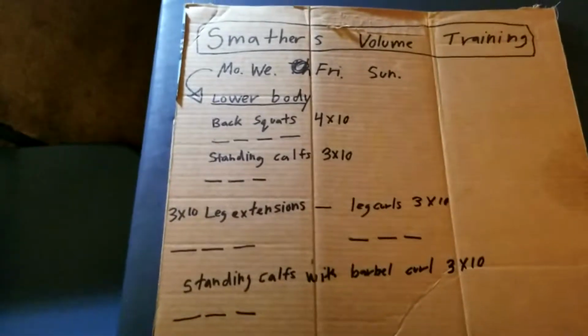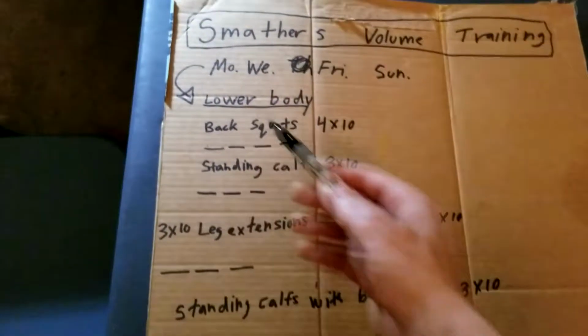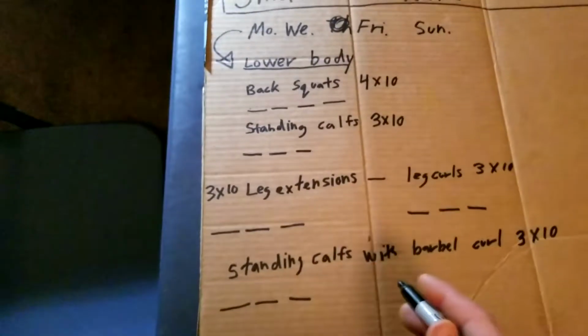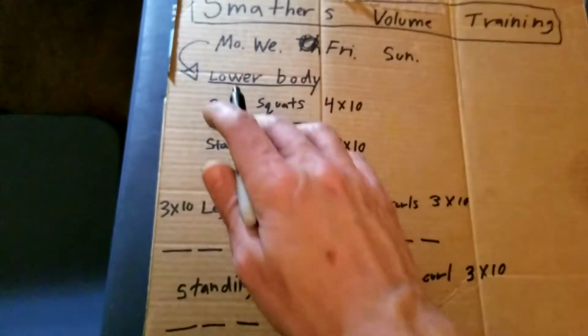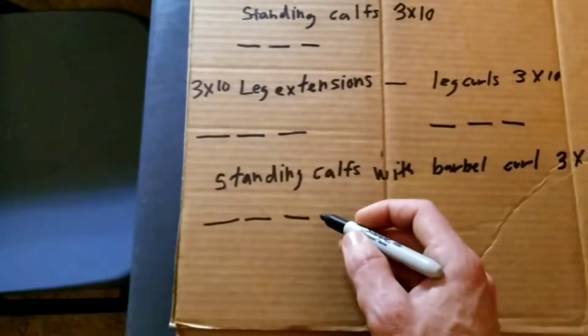I got this permanent marker here. Basically, you do the lower body. I started Monday, Wednesday, Friday, Sunday. And again, this program is extremely extreme. It's probably the most extreme thing you've ever seen, but it delivered me the best results I've ever done. So Monday, I did this session. And then when Wednesday comes around, I would add a set here, all right?